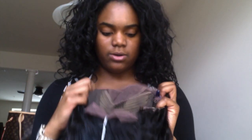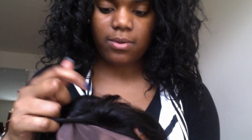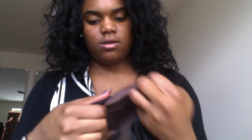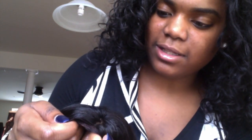This is supposed to be silk top base. So I guess with the cap, right, then it'll be, oh yes, look at that. Oh guys, oh I am in love. Oh, I did not see that coming. Swear you guys are getting my natural reaction right now. Okay. Wow, this is gorgeous. Look at that. Look at that.